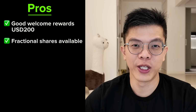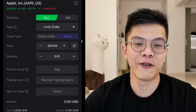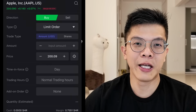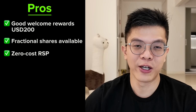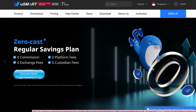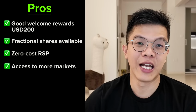The second pro is that fractional shares are available for trading because one share may be too expensive to you. So you may want to buy in fractional terms, and sometimes investing in a dollar amount may be considered more palatable to some of you. The third pro is of course the zero cost regular savings plan, which is really hassle-free and very attractive in terms of its features. And the final pro is the access to other markets like Japan and UK.